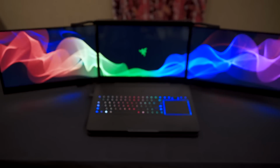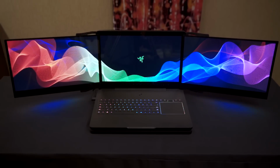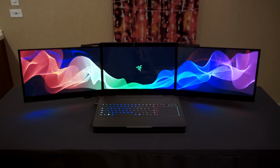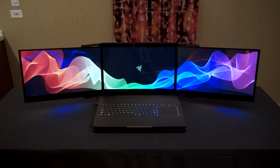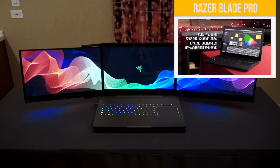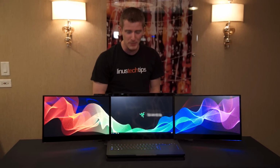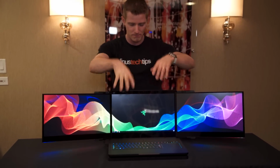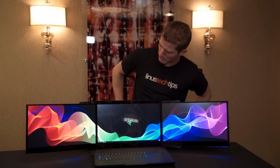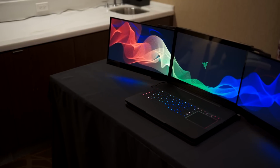So what we're looking at right now is called Project Valerie, and you'd be forgiven for thinking that it looks an awful lot like a Razer Blade Pro, the one that I reviewed over here, and I liked some things, like the fact that it's slimmer than any other GTX 1080 equipped notebook, but didn't like other things like the mechanical keyboard. You'd be forgiven for thinking, gee, it looks an awful lot like that, but with 2 extra screens glued to the side. But that's not what it is.